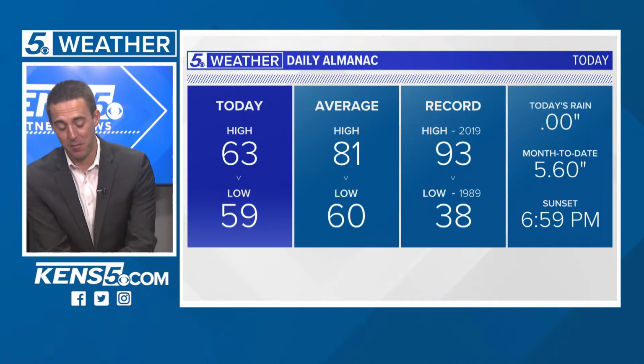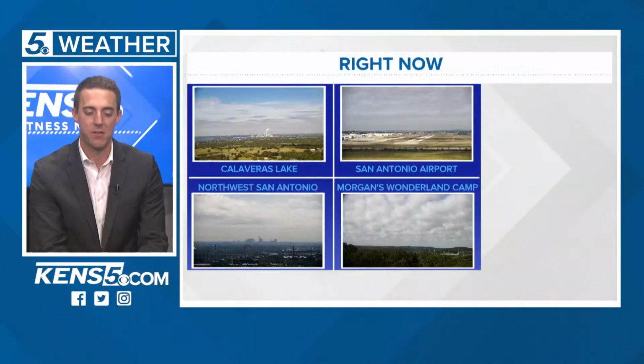Rainfall so far this month, 5.6 inches. I mean, we have had a very wet month so far. We needed it, so it's nice to see. There's a look at the sunrise this morning on the Calaveras Lake time lapse. Absolutely stunning. A little bit of cloud cover though has streamed in as we've made our way throughout today.